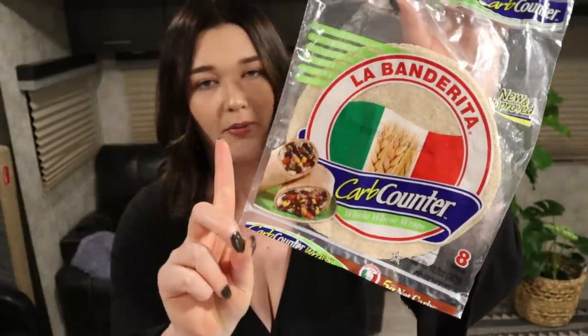Our favorite item for snack or lunch is the carb counter whole wheat wraps. These are 1 smart point. Their wellness wraps are 1 smart point also, and those are very popular in the WW community, but these are so much better. If you can find them, test them out, see for yourself. The texture is just so less gritty.